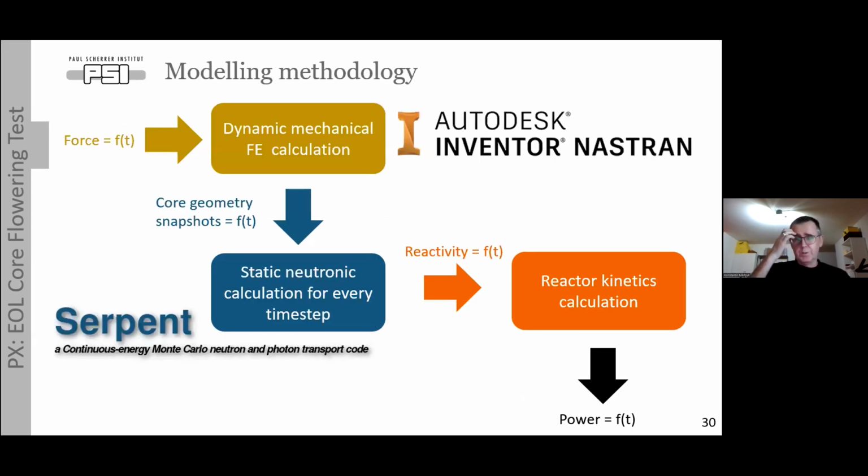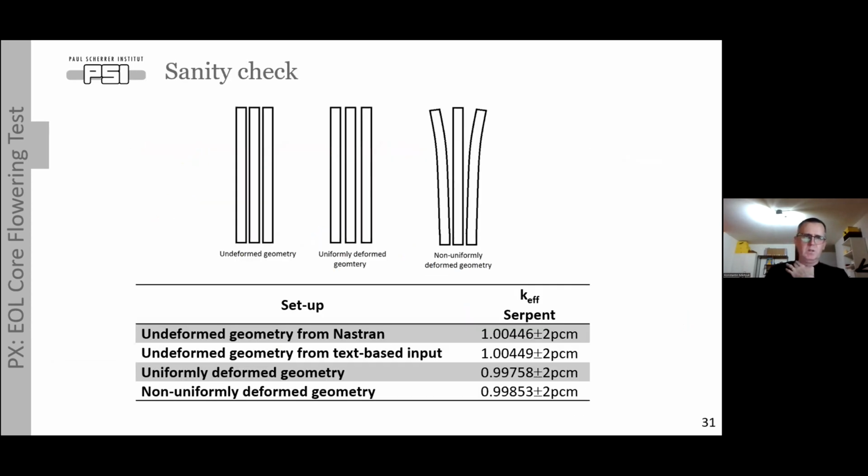So our methodology was to use Autodesk Inventor Nastran, which allows us dynamic mechanical finite element calculations. So we provided force, then we produced core geometry snapshots and fed them directly to the Serpent Monte Carlo code, and then for every snapshot we calculated reactivity. And then we take this reactivity as a function of time, and we feed it into a simple point reactor kinetics calculation to predict power. So we used here the data we obtained in the first test. I presented control rod shift, neutronics, different kinetics parameters, and so on were produced based on another test.